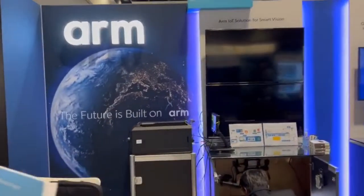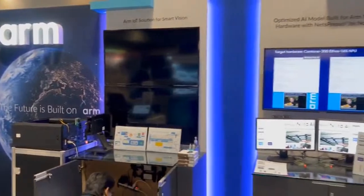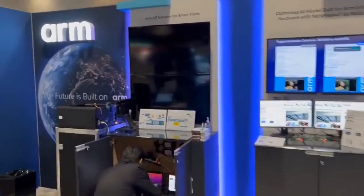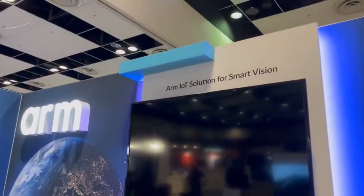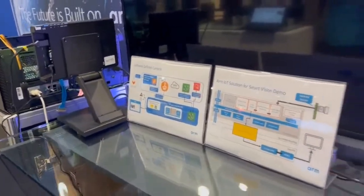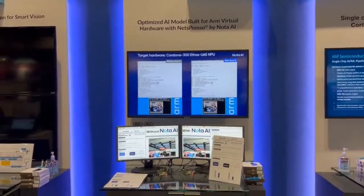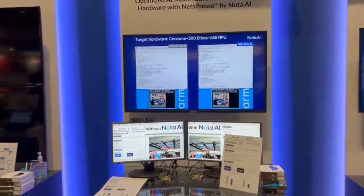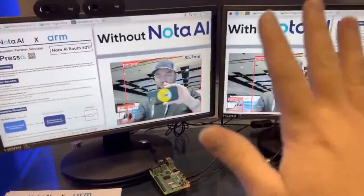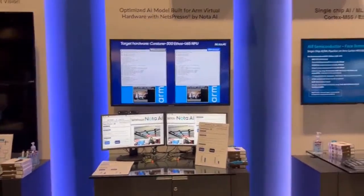Now, people are still getting set up, but we have the future is built on ARM and 3 demos that are just currently getting set up at this moment. We have this one, which will be up and running in just a sec, ARM IoT solution for smart vision. And we can maybe talk a little bit more about this later. We have the optimized AI model built for ARM virtual hardware AVH with NetsPresso by Nota AI, one of our amazing partners who took the time to, oh hey, it's me, who took the time to come hang out with us here and showcase their demo at the Embedded Vision Summit.